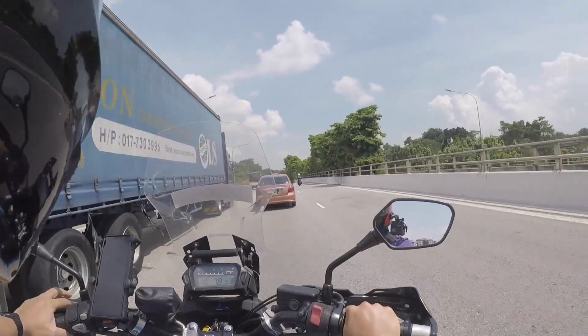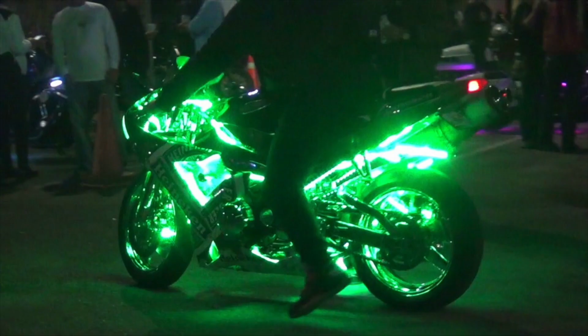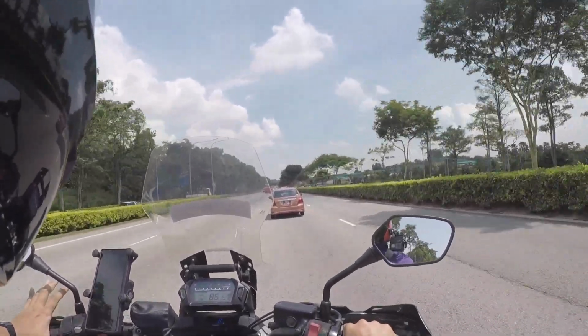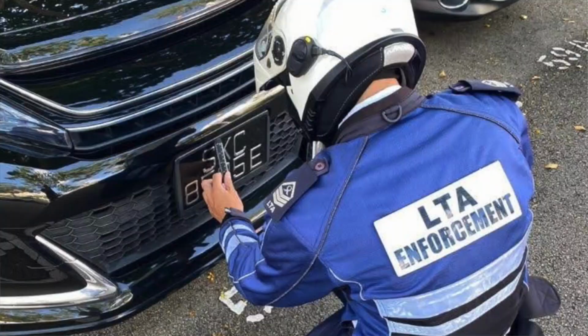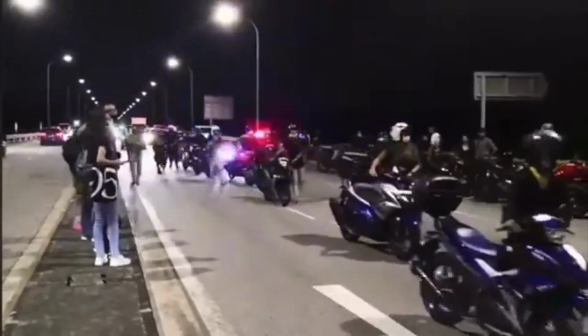You cannot really do much to a vehicle. Even putting LED lighting you cannot do, because it's pretty distracting for the rest of the motorists out there. That's why I see Facebook posts sometimes where people make extra modifications which can get caught by LTA. If they see an LTA officer, they will hang back or avoid them completely. And I don't want to be put in such a position because it's really a hassle.